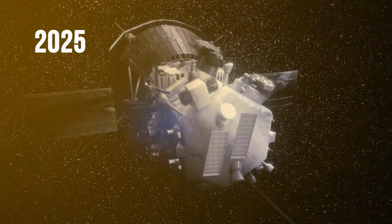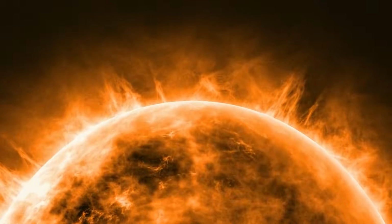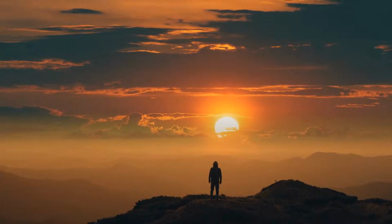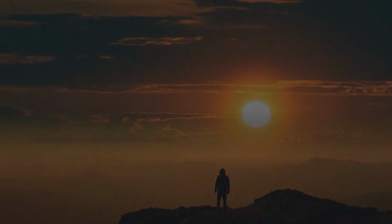In 2025, the Parker Solar Probe will make its closest approach to the sun, reaching a speed of about 430,000 miles per hour. But even this speed is only 0.064% of the speed of light.